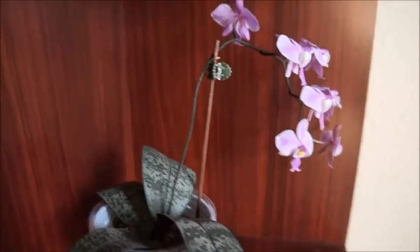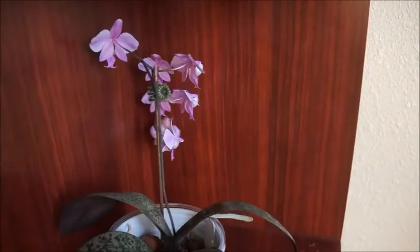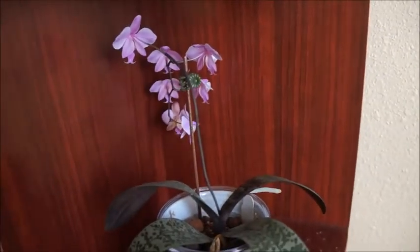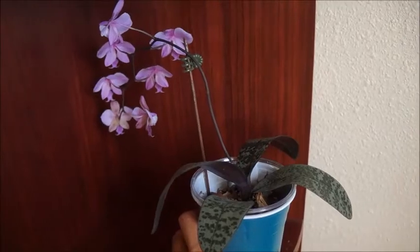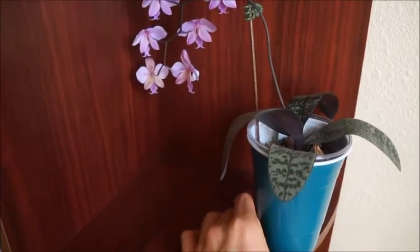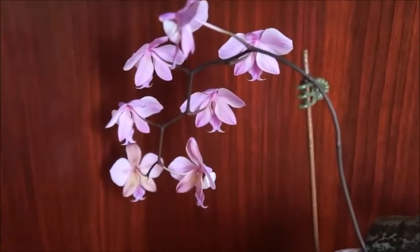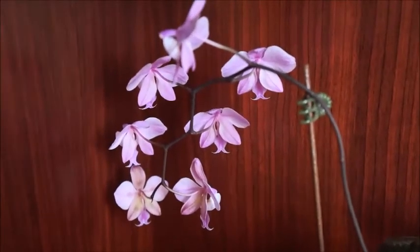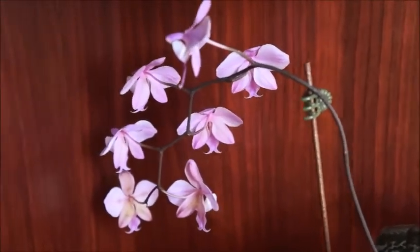And maybe that's why Phalaenopsis are also called butterfly orchid or moth orchid, because they really have that resemblance. If you look at this orchid from a distance, the flowers would definitely look like butterflies to you, especially from this view, looking from behind the orchid.